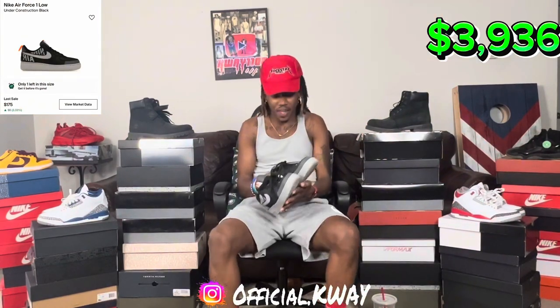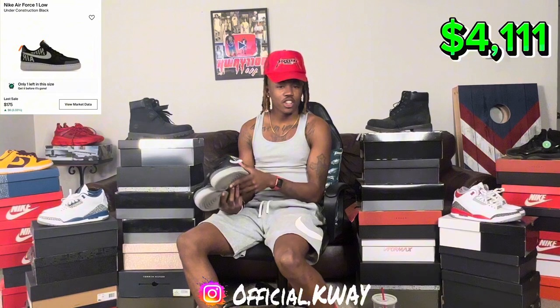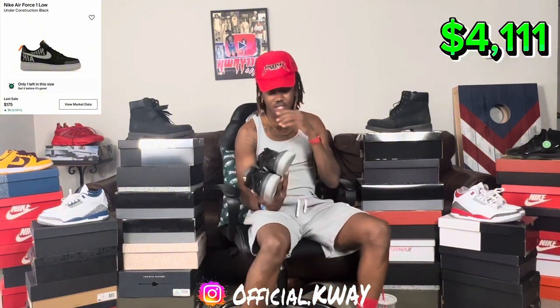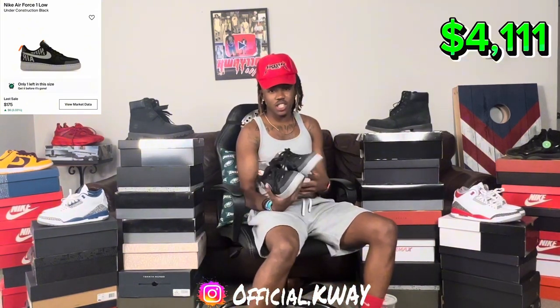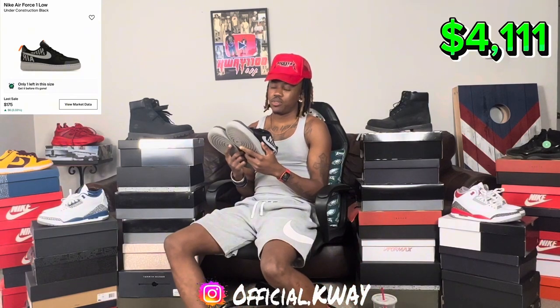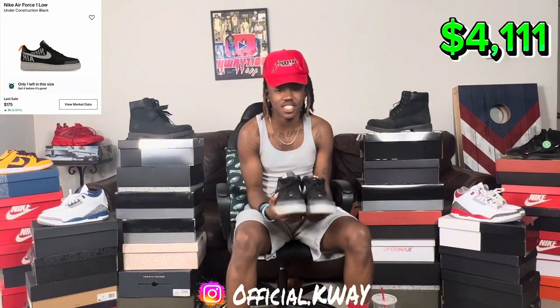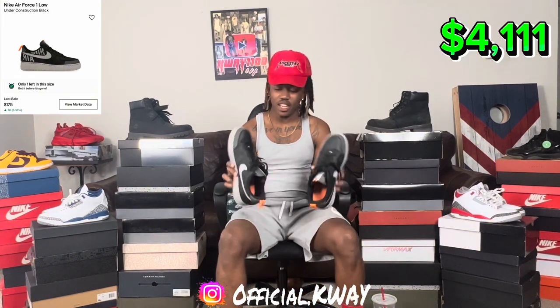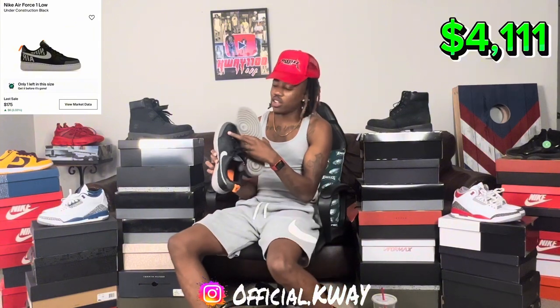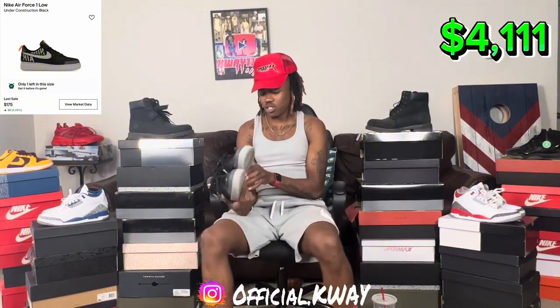Guess who back? Back again. These my under construction shoes. These my Forces. I bought these shoes a few days after I graduated. I think I bought these in 2018 or 2019. I don't wear them. As you can see, I messed the part up right here. It don't look like this when I put the shoes on, but yeah, they got a crease in them. Messed these shoes up. They used to be a 9.